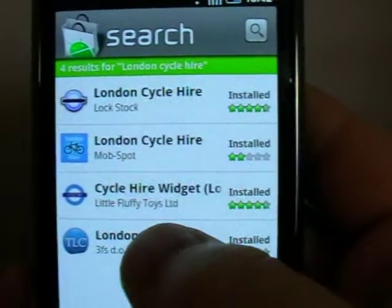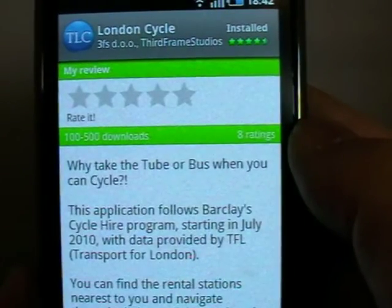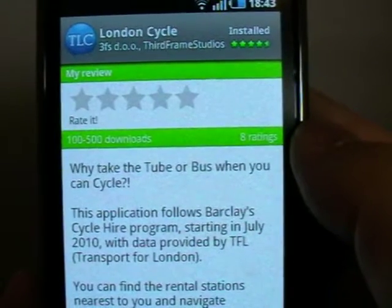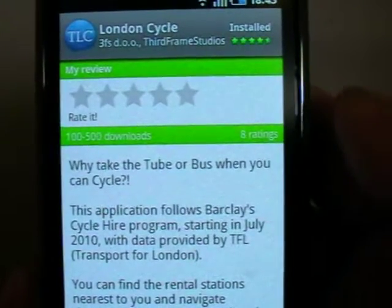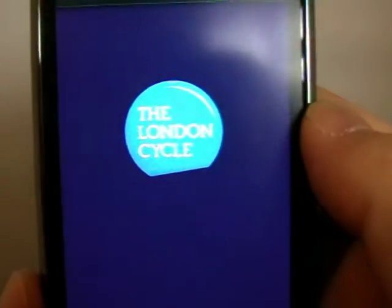It's got 4.5 stars, as you can see. Let's just see how many people. So it's had 100 to 500 downloads. I should say apparently 11,000 people have signed up for this scheme already. It opens tomorrow morning at 6 AM. 11,000 people have signed up, there's 5,000 bikes, so they're making a decent effort of it. So let's open this one up.